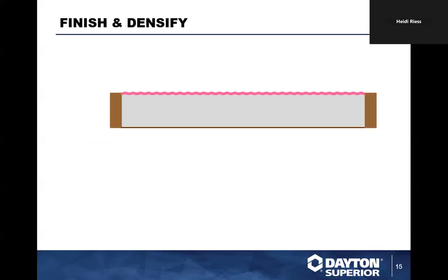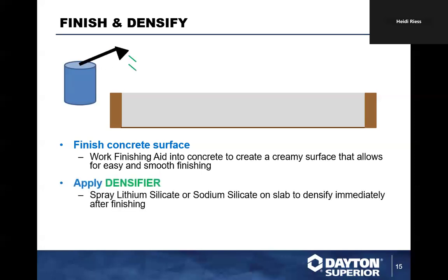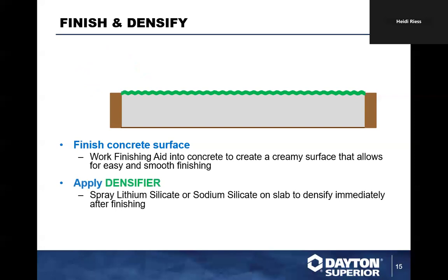All right. So now you're going to use that finishing aid to finish your concrete surface. This one, you're actually going to work into the concrete to create that creamy surface that allows for an easy and smooth finishing. Once that is worked in, you finish your surface. Immediately once you're done with finishing, you're going to apply your densifier. So you're going to spray your lithium silicate or sodium silicate or a lithium sodium silicate hybrid on your slab. Note that this does not include siliconate. So if you are using a siliconate-based densifier, such as our SureHard densifier J17, this is going to be applied after you've lifted and shortly before turning over your project. So this is after everything is done, you'll apply a siliconate. Otherwise, you're applying your silicates right now.